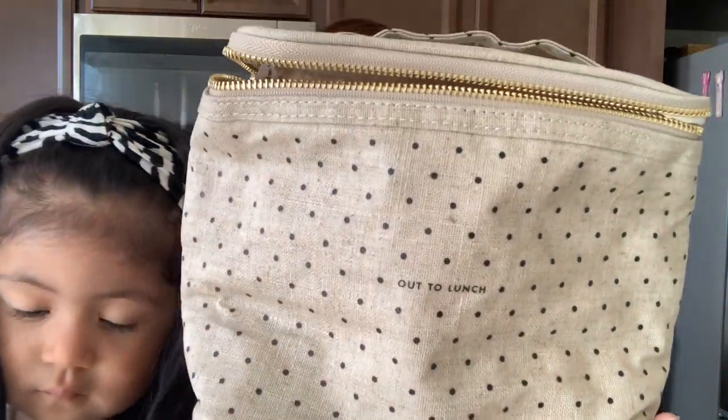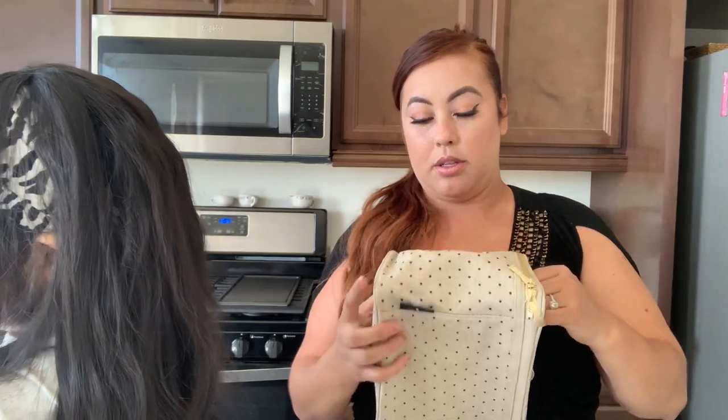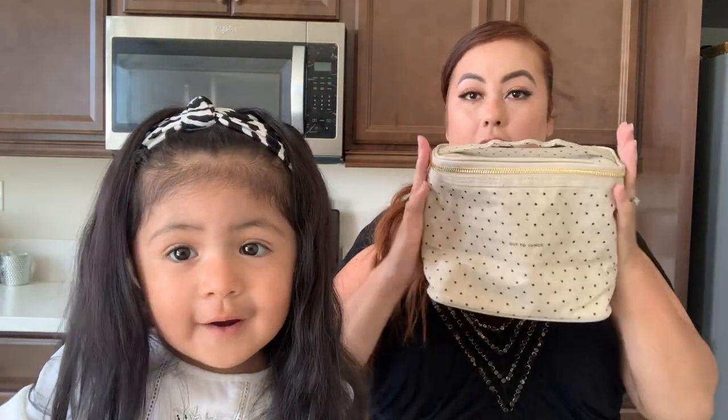I love the polka dots. So yeah, this is gonna be for my daughter's snacks. So that's gonna help a lot. Right, mama? Pretty cute, actually. It's a good size.